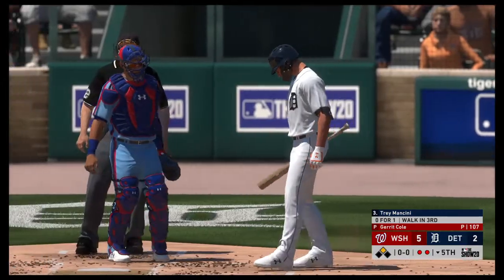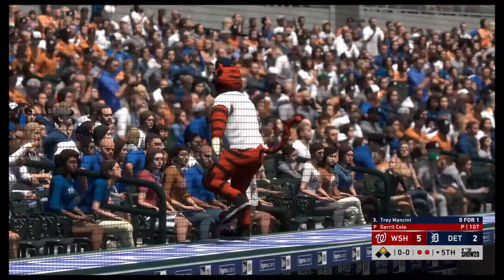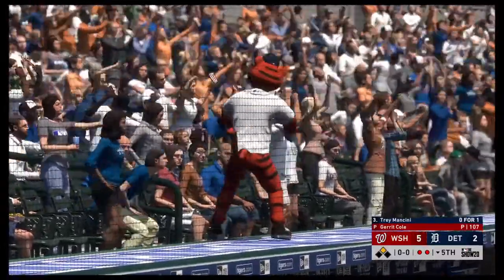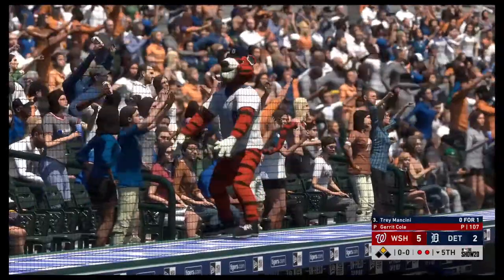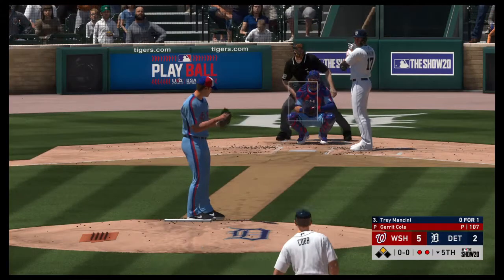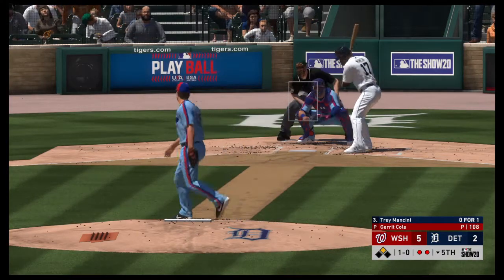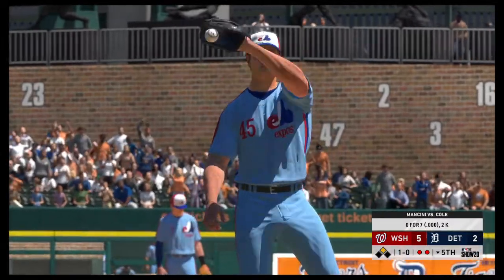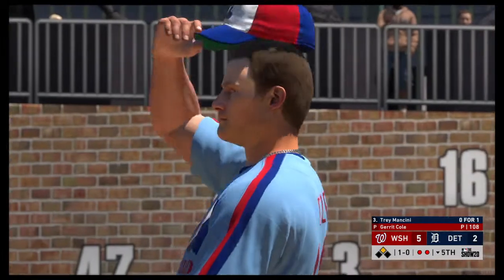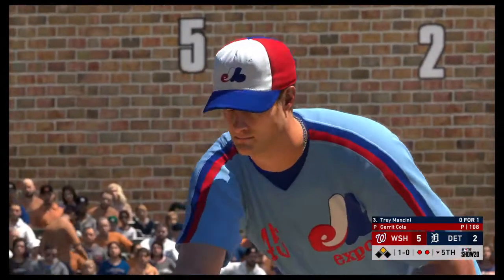Stepping in and ready for another shot, Trey Mancini, runner in scoring position. From the belt, kicks and deals. It's really hard to work deep into games when you're having an outing like this guy is. You're going to strike out a lot of guys. Well, guess what? Your pitch count's going to go up too.